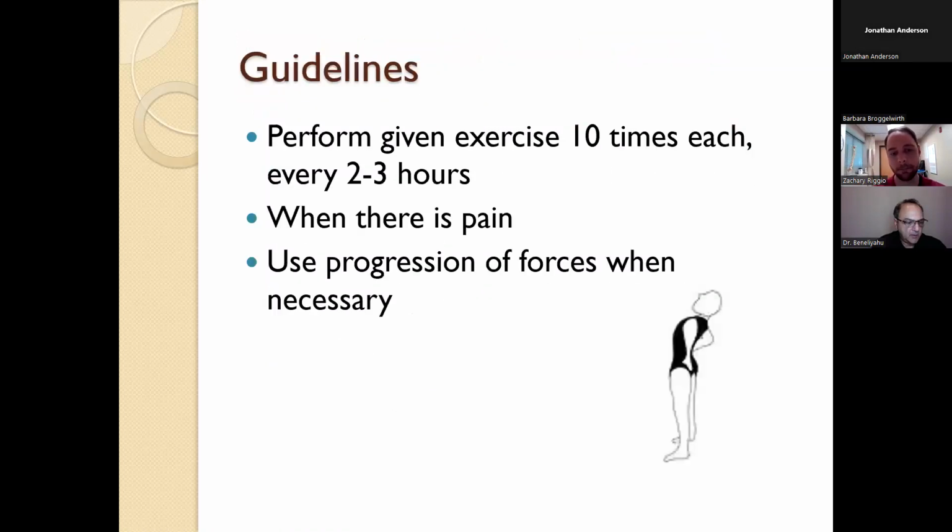Next slide. So guidelines, typically we're doing these exercises 10 times every 2 to 3 hours. It can be more than that if needed. And especially whenever they're having pain or symptoms, we want them to try this exercise to reduce those. We're using progression of forces when necessary. So that basically, again, just means we're having them do the least aggressive technique to the more aggressive technique, depending on what it is they actually need.